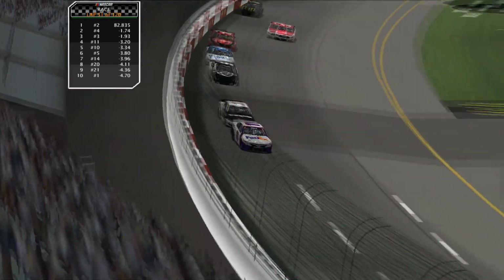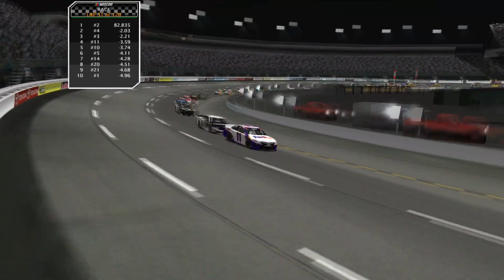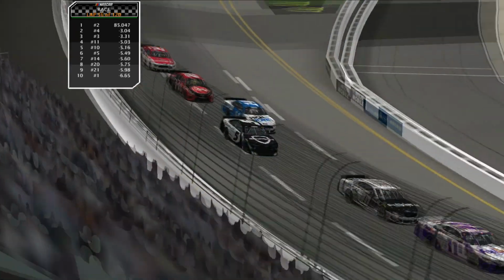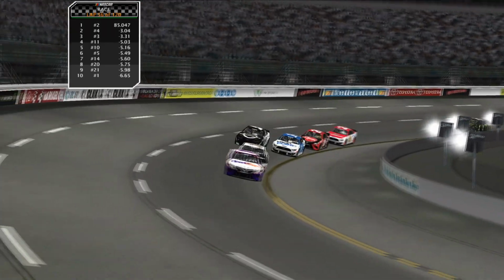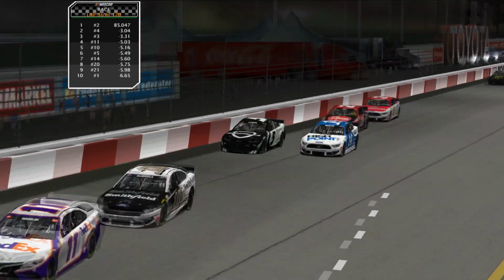Denny Hamlin, Eric Almirola. Almirola has been putting the pressure on for 5th this entire run, and Hamlin has not yet relinquished it. Kyle Larson, Briscoe, that whole pack closing up. It's sort of becoming a queue behind the 11 car, as the 11 doesn't have the speed that he's had in the past. Just not really showing it as he had in the first and second runs of this race.